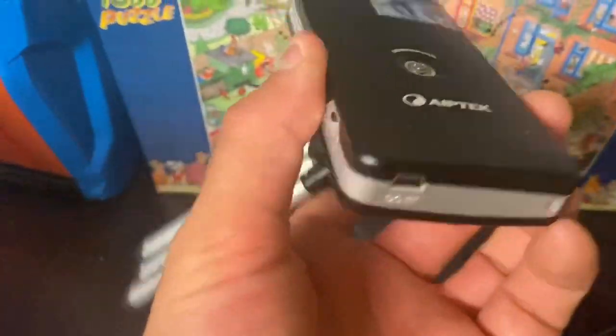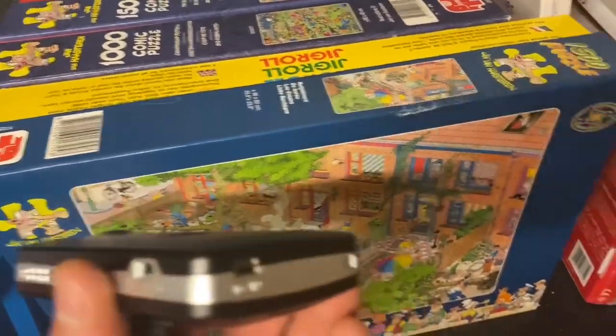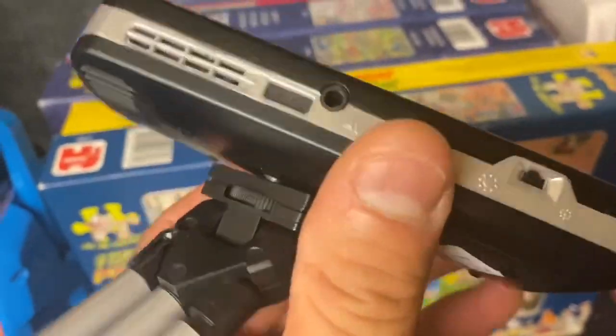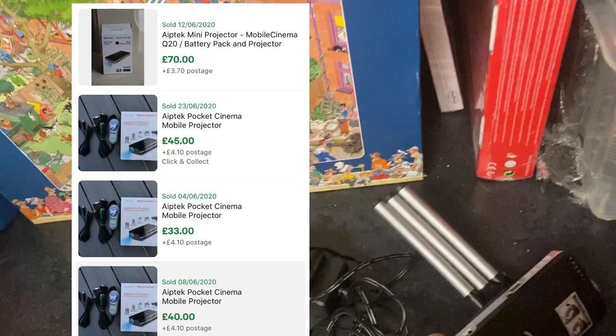This was £1. I believe it's some sort of projector. I'm not 100% sure, but I got it because it was cheap and it looked quite cool. And if it is a projector, I'm assuming it's a mobile phone projector. It's got AV import just there. But we'll look into that. It's worth £1. Now, I genuinely didn't know these were worth that much. I know these are full, complete and boxed and mine isn't, but nice little turn for my pound. Surely it's got to be worth something.